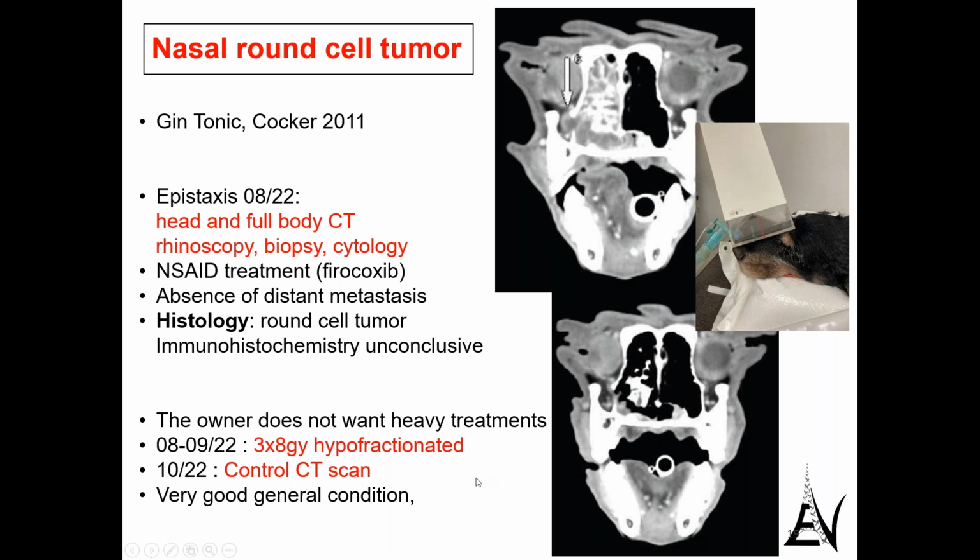And of course, when we proposed this protocol, we knew it was a round cell tumor. So we knew we had every chance for radiation therapy, even with small dosage, to be efficient, because it's more sensitive to radiation therapy than would be a sarcoma or a nasal carcinoma in there.